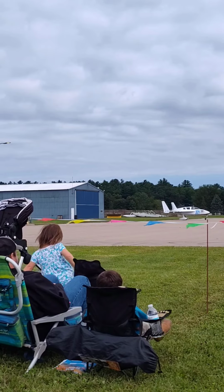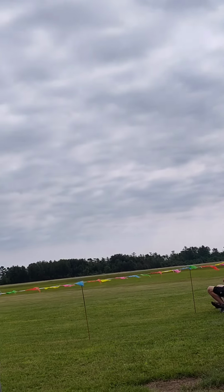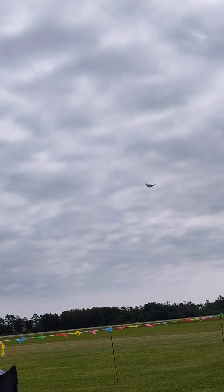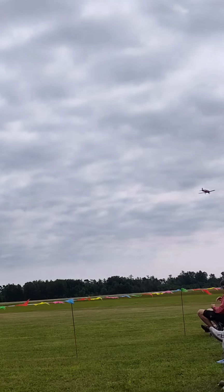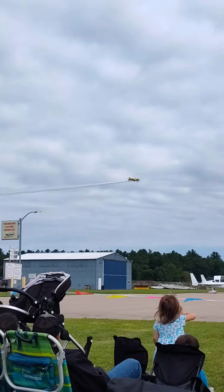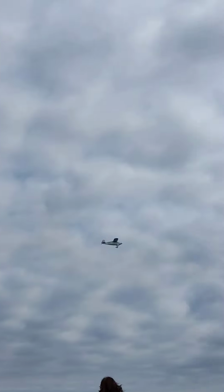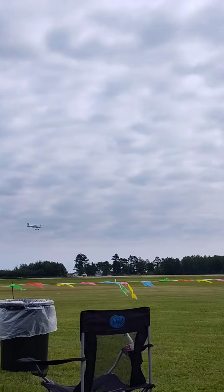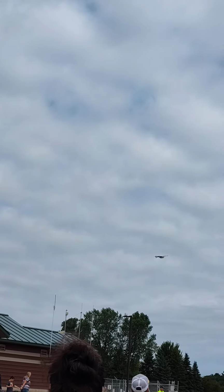Mike is going to go out and see what this guy needs, what kind of issue he's got. Skymaster, it's a twin engine inline twin, very unique airplane.